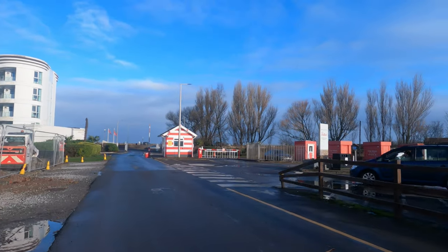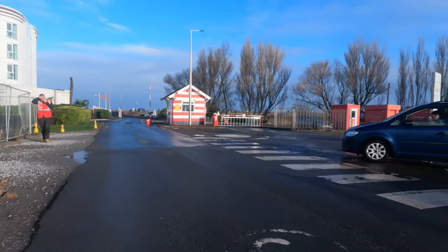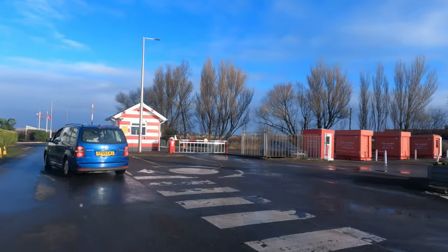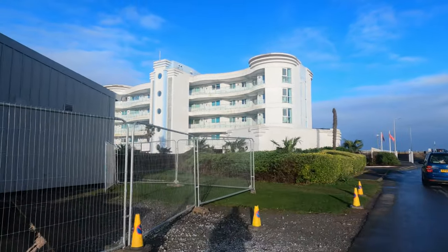This is where we checked in. But sadly, everybody's checking out now. And this is the back of our hotel.